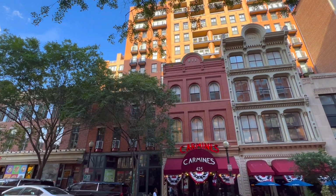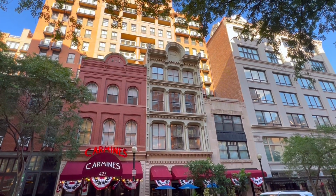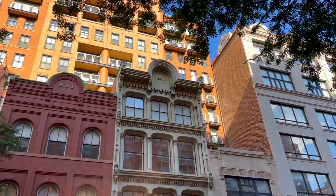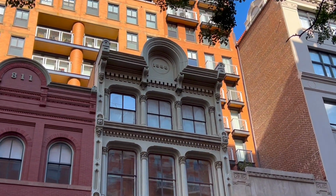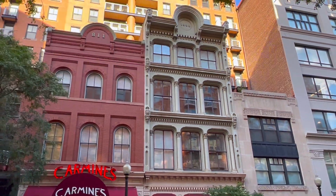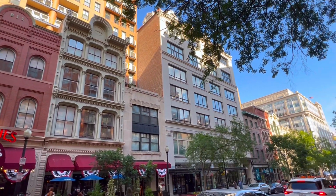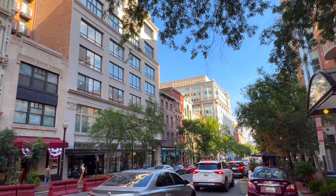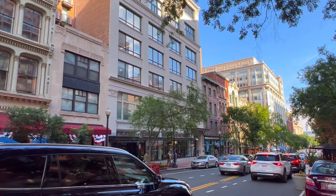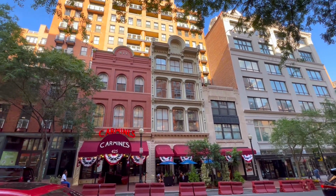And here's some more right here. Look at these old buildings. This one from 1868. And they're not going to tear them down. These are considered historical landmarks. And then a modern day building behind it.